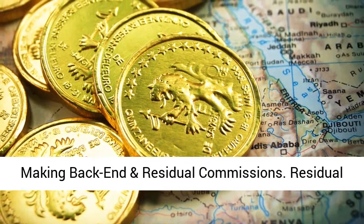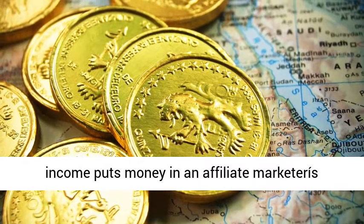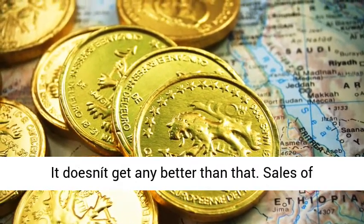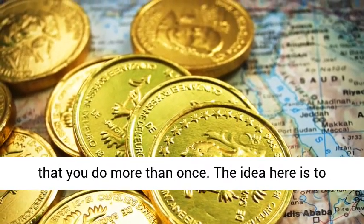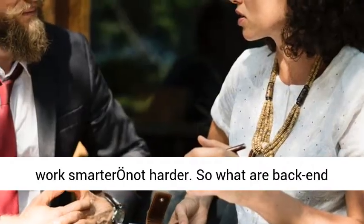Making back-end and residual commissions. Residual income puts money in an affiliate marketer's pocket without any work or effort on their part. It doesn't get any better than that. Sales of back-end products allow you to get paid for work that you do more than once. The idea here is to work smarter, not harder.